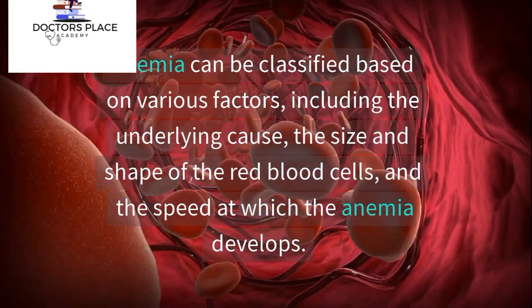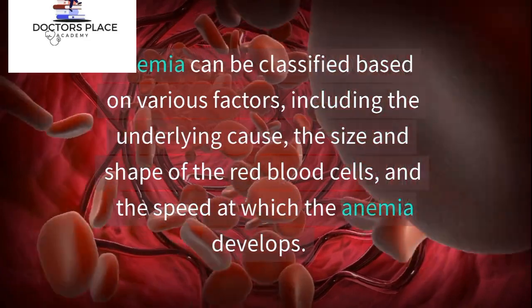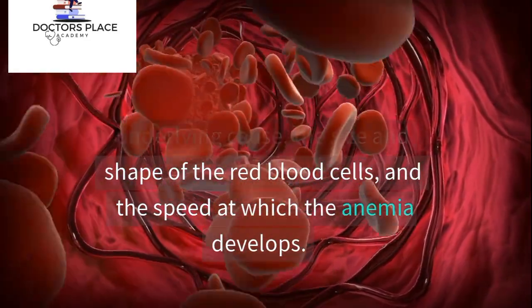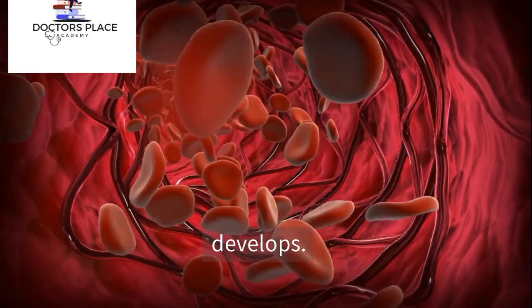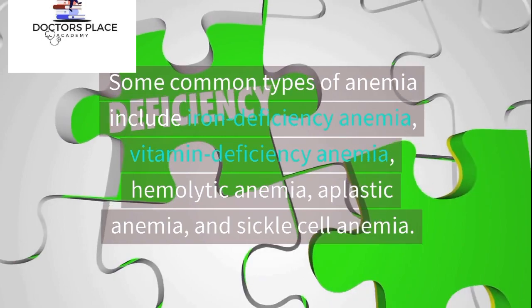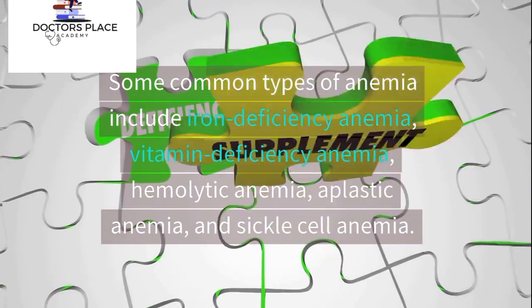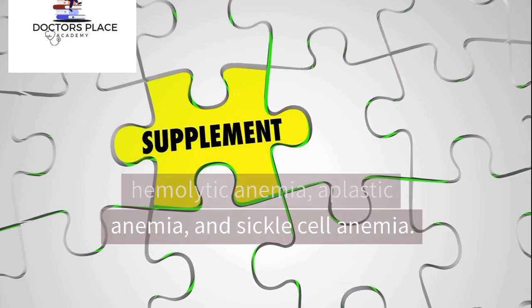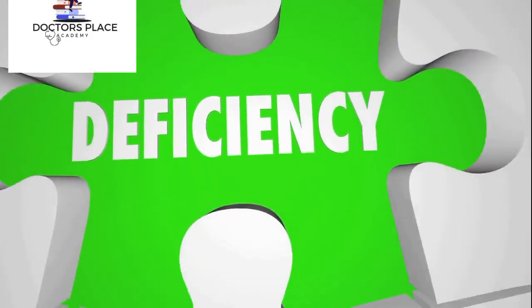Anemia can be classified based on various factors, including the underlying cause, the size and shape of the red blood cells, and the speed at which the anemia develops. Some common types of anemia include iron deficiency anemia, vitamin deficiency anemia, hemolytic anemia, aplastic anemia, and sickle cell anemia.